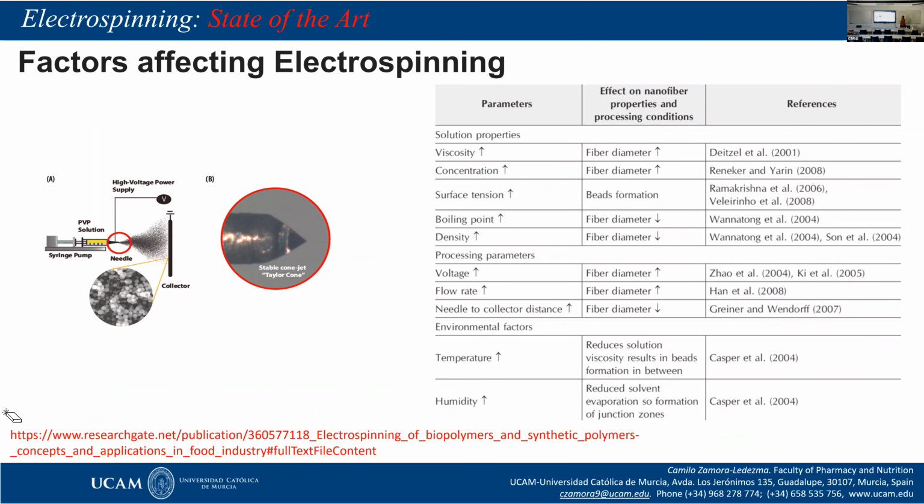Here, I also wanted to summarize a few of the parameters you can play with and what their effect is on the nanofiber properties. For instance, as I mentioned in the previous slide, if you increase the viscosity, you can pass from particle-beaded fibers to fibers without beads. But also, when you increase the viscosity and leave all the other parameters constant, you can increase the fiber diameter. The same, if you increase the concentration, the fiber diameter increases.